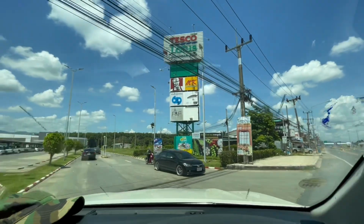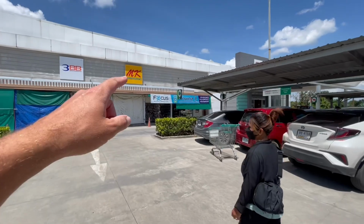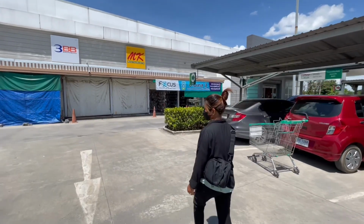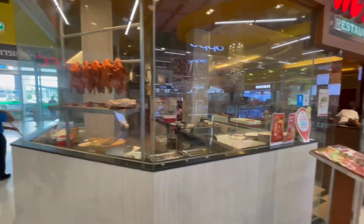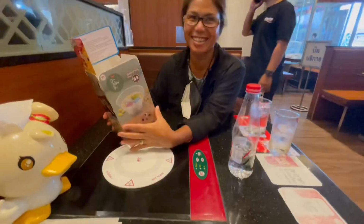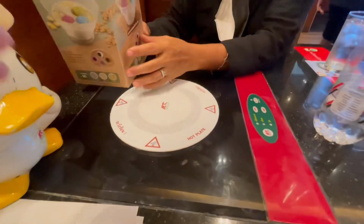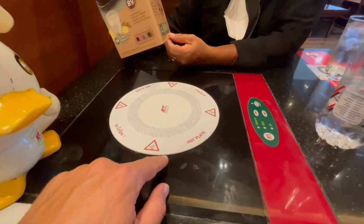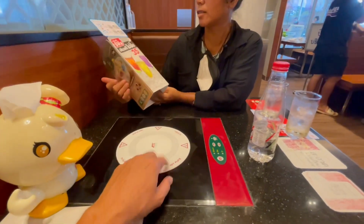Coming up here into the big Tesco. I think we're going to an MK restaurant. So yeah, the MK restaurant, they've got ducks in the window, and we'll see what else they've got. This place does have a hot pot, so you can have what we had last time, where you make your own soup and put stuff in, but we're not having that today.